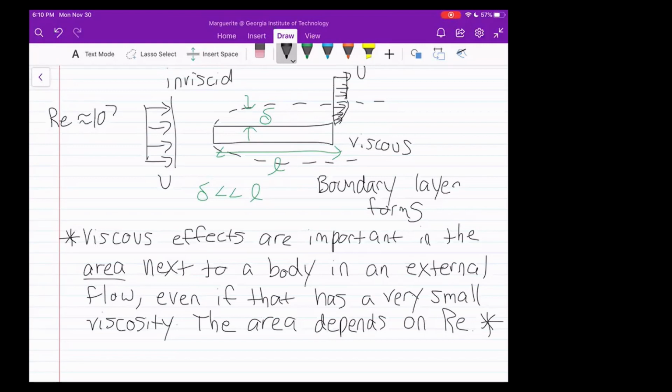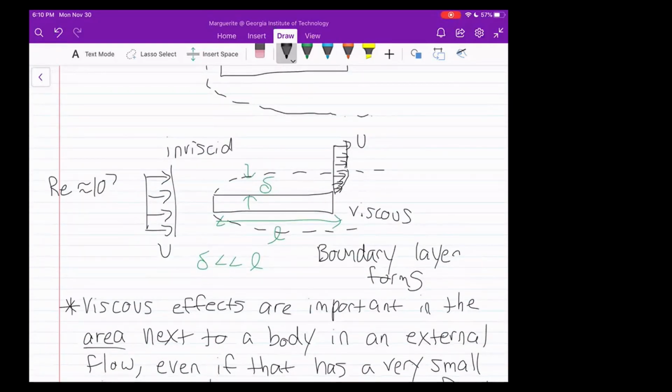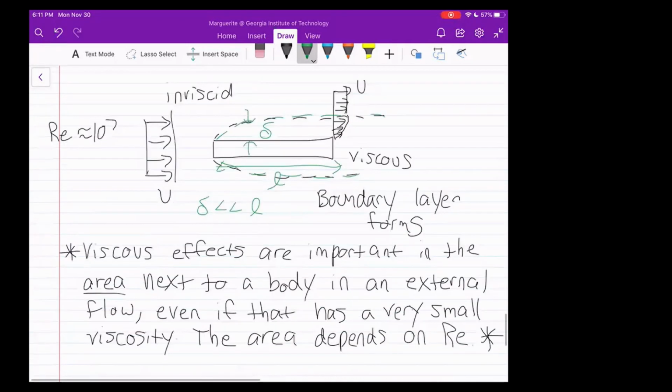I think so. Let me say something and maybe you can tell me if it answered your question or not. This area that I'm talking about is the area of the fluid. It's not the area of the body, right? I'm talking about this viscous area, right under this dotted line, where viscous effects are important in the fluid. Does that make sense? Yes, it does. Okay, thanks.